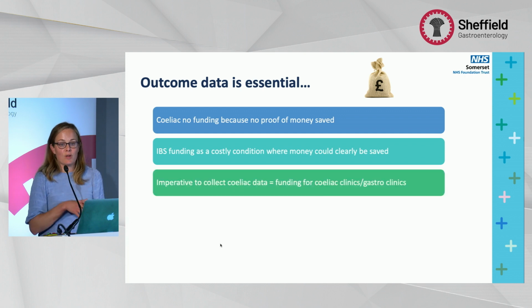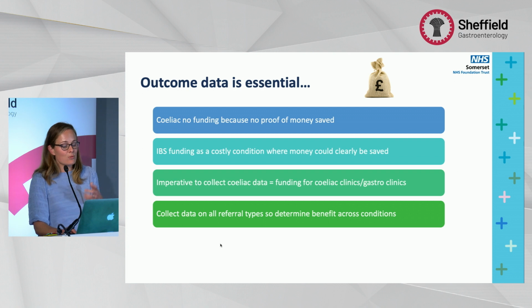So carrying on from what Christian said earlier, it's really imperative that if you have a celiac clinic already set up, think about collecting data from the word go. And yes, ideally it would be some sort of online format where a patient fills it in online and then it all comes in an Excel spreadsheet for you. But if you haven't got that, a piece of paper as part of a questionnaire and an Excel spreadsheet will do the job. And it's also really helpful to collect data on all referral types, so not just IBS.